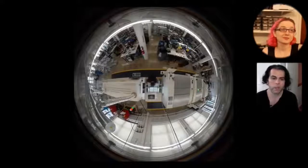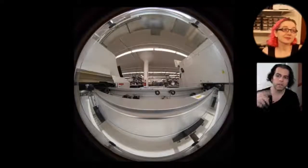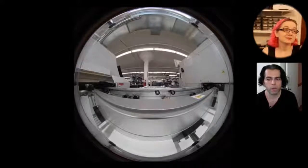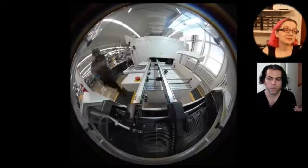And one of the things that we're going to show now, which is going to be pretty cool, is a little time lapse. This is a 180 cam, and you can see all the activity. There's the conveyor, an oven, pick and place, the stenciler. And we also have some other videos that show the process.